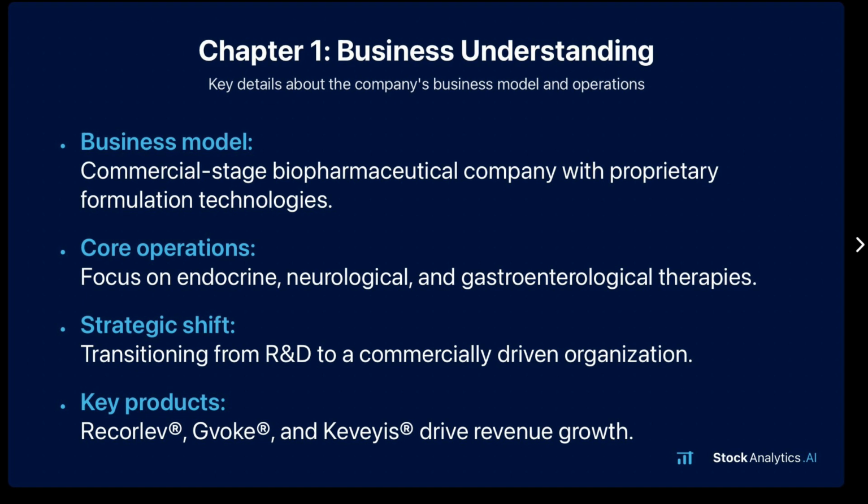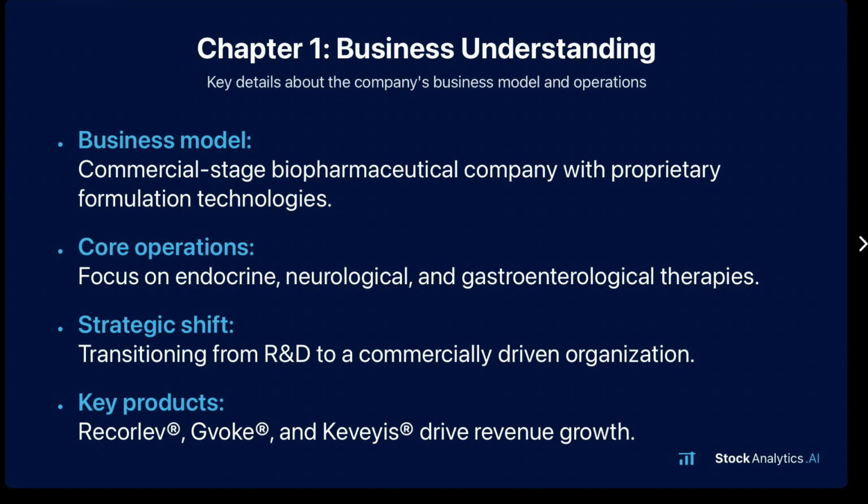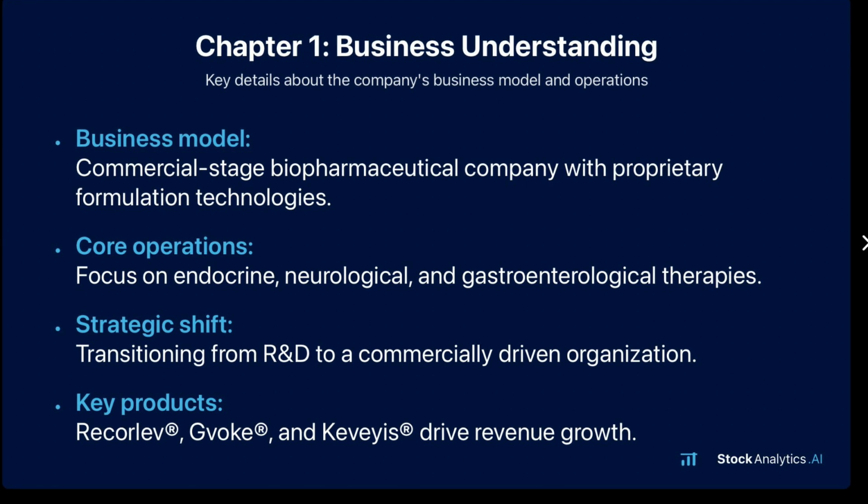Speaking of the future, let's look at their R&D pipeline. The main focus here, according to the sources, is a candidate called XP-8121. Right, XP-8121. This candidate is a once-weekly subcutaneous formulation, so an injection under the skin, of levothyroxine. Levothyroxine. That's the standard treatment for hypothyroidism, right? Taken as a daily pill by millions. Exactly. So why develop a new version?